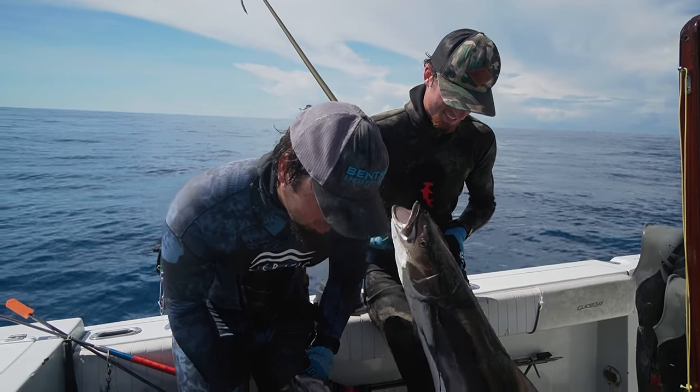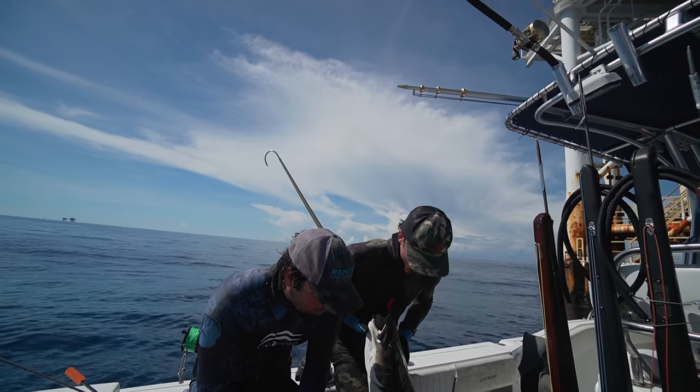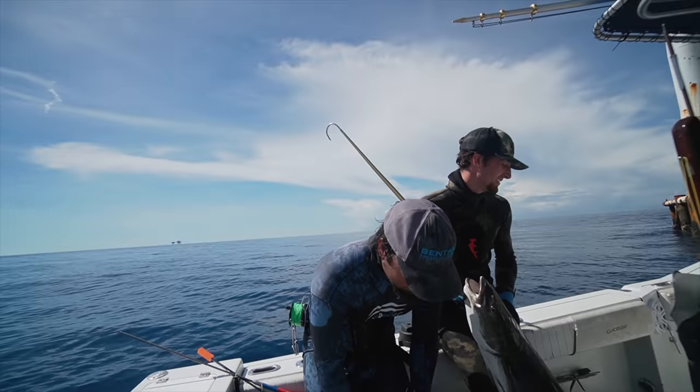All right, trying to make your fish look big, even though it's smaller. Not by much, dude. These are two really big ones. We got like similar lengths, but I got you on girth. On the girth.